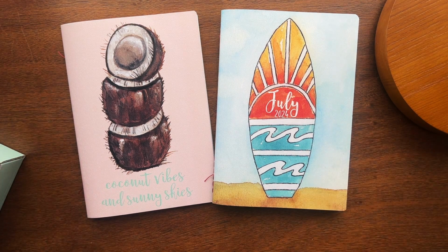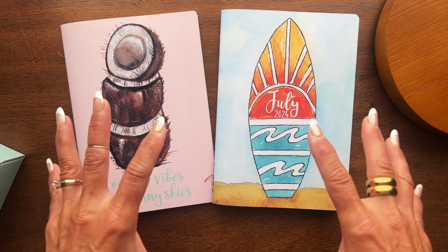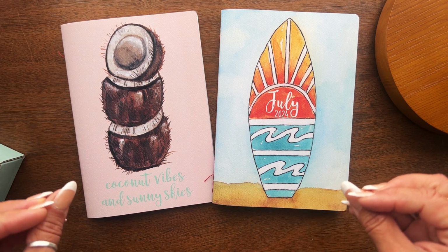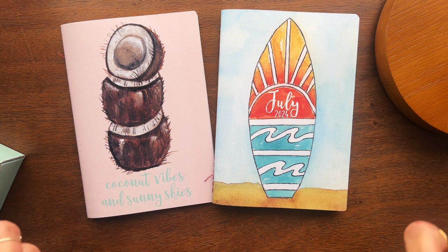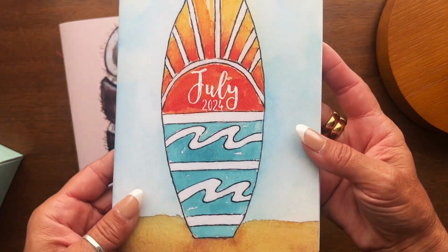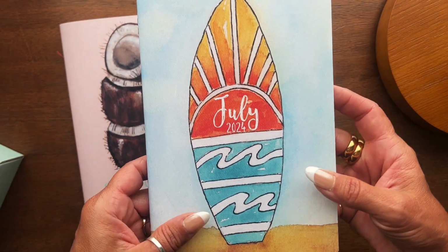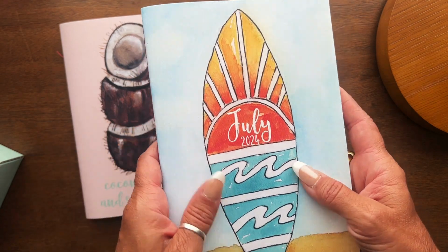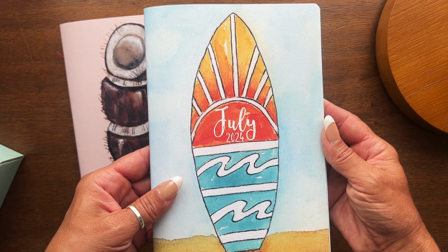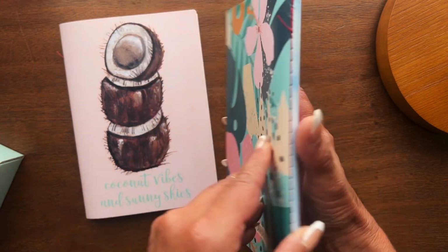Now, sometimes I'll do more of a 4th of July theme for books, but I thought I'd save that more for some accessories this time, especially since I have a lot of people not in the US. I thought this was a perfect way to still celebrate July. This was the surfboard I had in my stickers. I think I had it in my tip-ins too, but I just loved it. I thought it represented smack dab in the middle of summer really, really well.